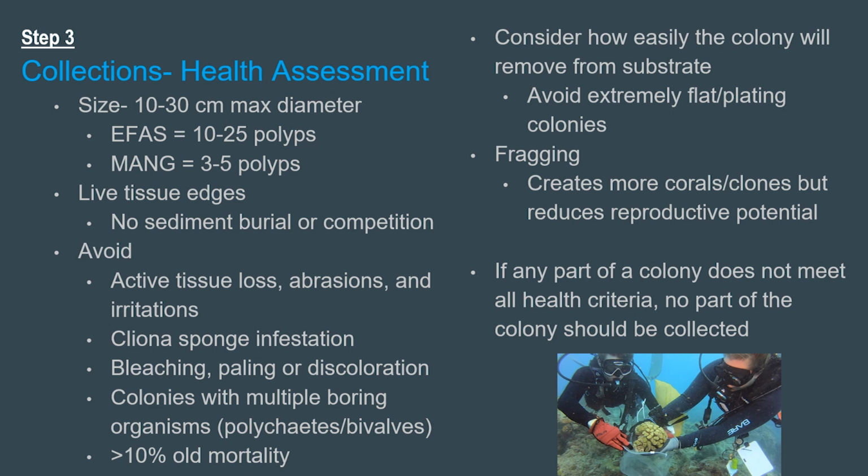Second, look for colonies with live tissue edges that aren't buried in the sediment or have tissue competition with surrounding reef organisms. Third, avoid collecting corals with any type of active tissue loss, including abrasions and other irritations. Avoid corals with any type of Cliona sponge infestation or displaying signs of bleaching, paling, or discoloration. In addition, avoid colonies with multiple boring organisms such as polychaetes or bivalves, and do not collect corals with greater than 10% old mortality. In other words, look for the healthiest possible corals.